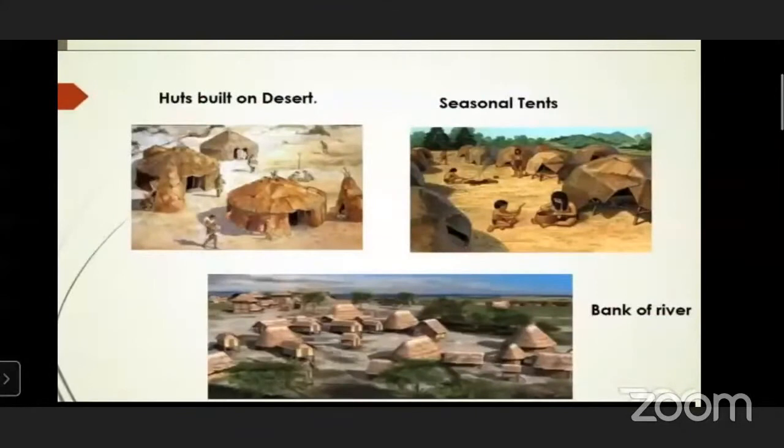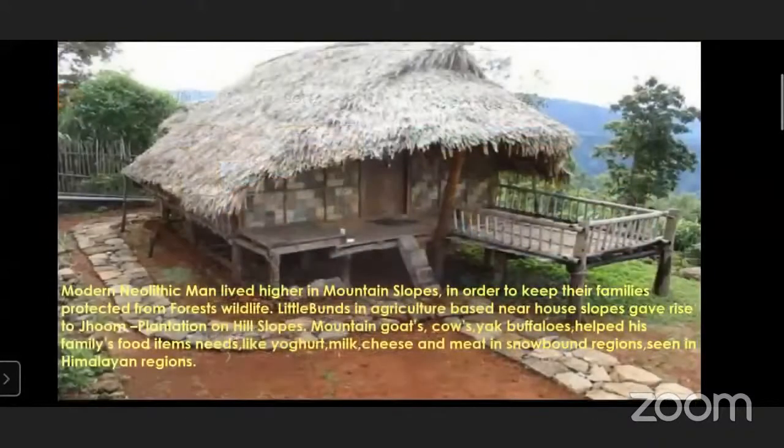Now, man learned to build huts in deserts, seasonal tents, which we have seen in the last lecture, and on the banks of the river. There are different types. Now, here you can see the modern Neolithic man lived higher on the mountain slopes in order to keep their families protected from forest wildlife.